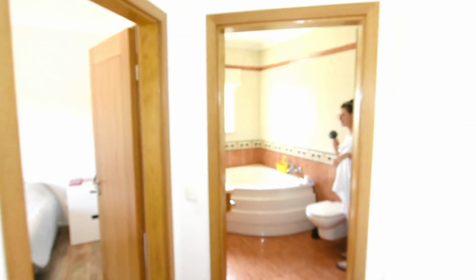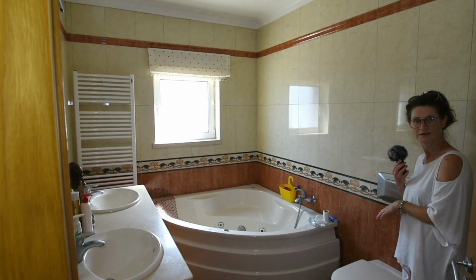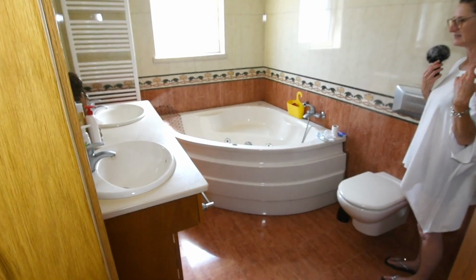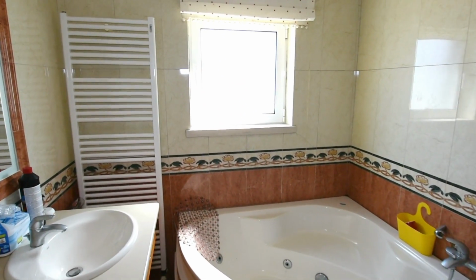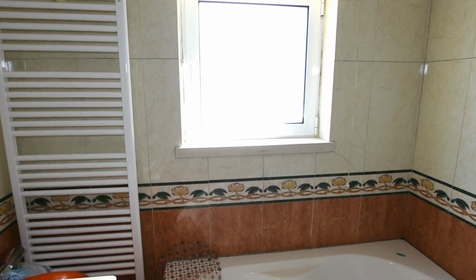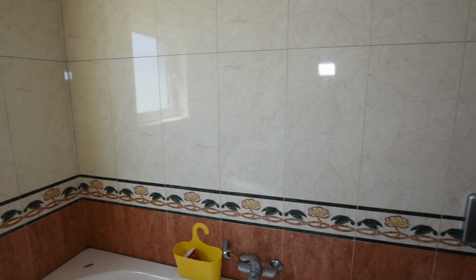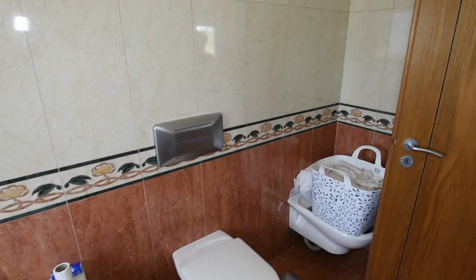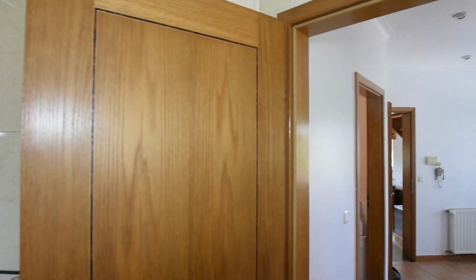If you come through, you'll see big spa bath, WC, behind me is a bidet, and then nice cupboards actually with the double wash basins. Large electric towel rail. There's double glazing throughout. Obviously you see the wooden trims, the doors are all really nice, the wooden skirting.